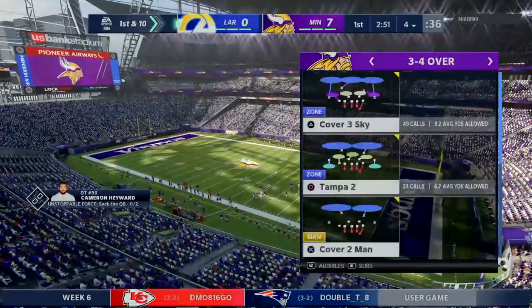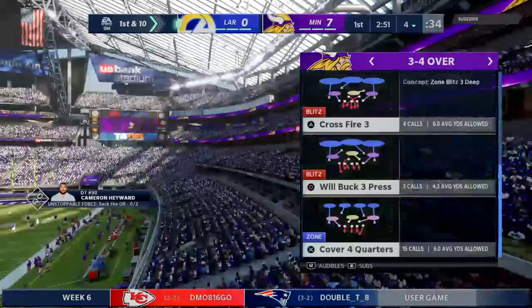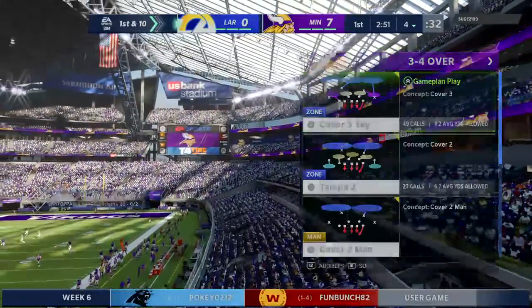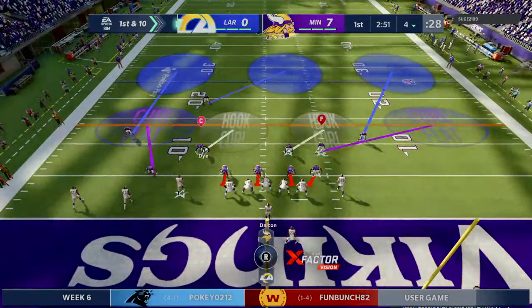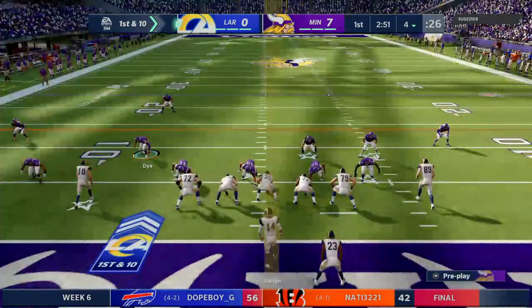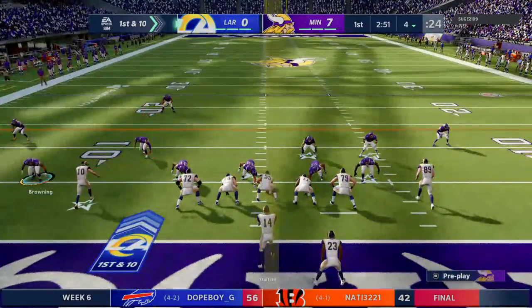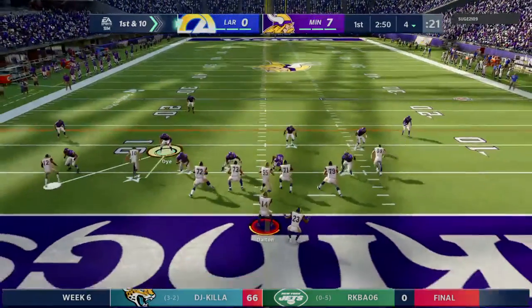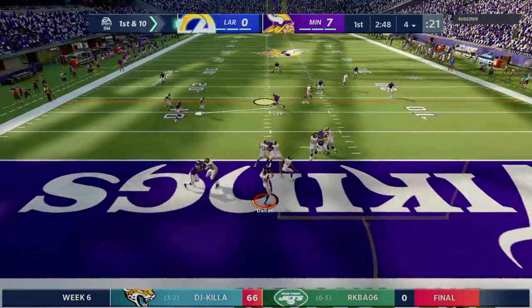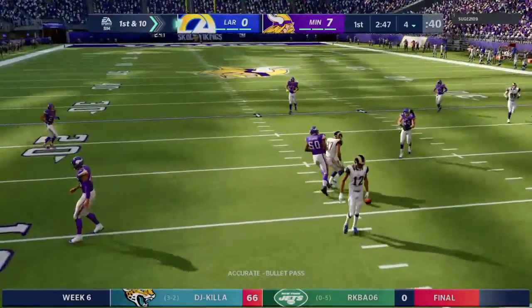That is how you flip field position. That's an absolute bomb of a punt. Downs it inside the 5-yard line. Absolutely ideal. From that position, you're hoping to get it down inside the 15, inside the 5. Superb. Dalton, first and 10. And that'll be knocked away.